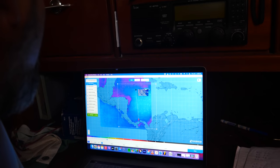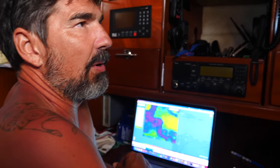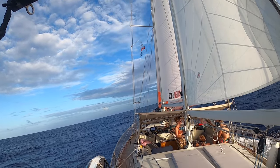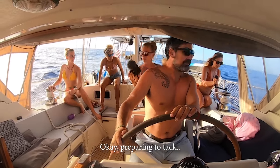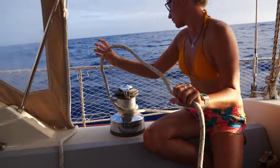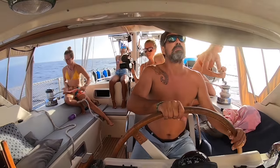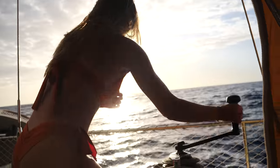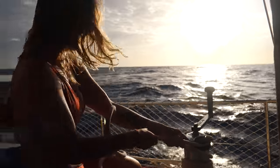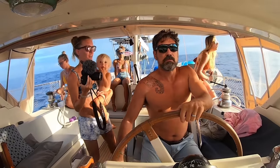And so I don't know what the right thing is to do. Probably the right thing to do is to either tack or motor sail out and make a little bit more easting. Because it doesn't look like we're gonna get a wind shift. Okay, preparing to tack. Ready. Tacking. Girl crew's all over it.